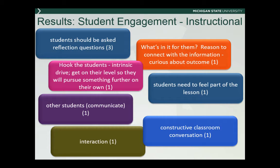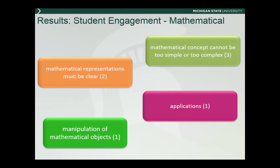And so as part of that, other teachers said students needed to feel part of the lesson, and there needed to be kind of this question of communication. So for example, one teacher said they need to be able to talk to other students about it. They need to have constructive classroom conversation, and there just needs to be some general interaction.